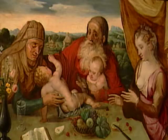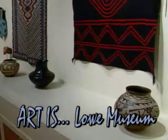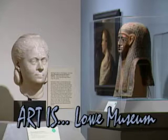Welcome to Art Is. Today we're going to take you on a trip to South Florida to explore the artist mecca, Miami. On today's show, we will tour the Lowe's Museum with its wonderful collection of Renaissance and Baroque paintings. You will also see Native American, pre-Columbian, and African textiles. And we will also see a wonderful collection of ancient Greek pottery, statues, and marble busts.